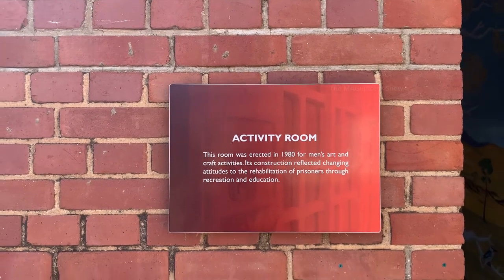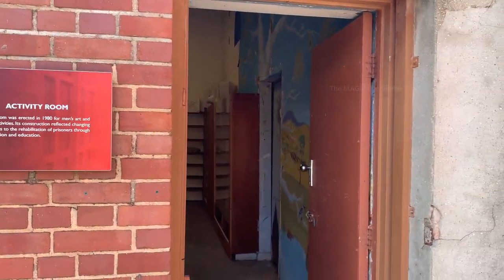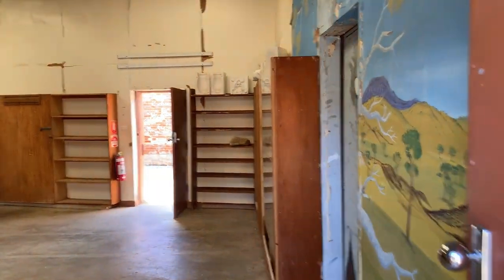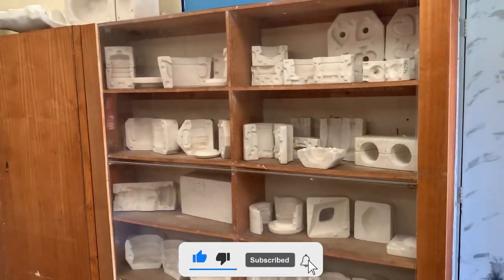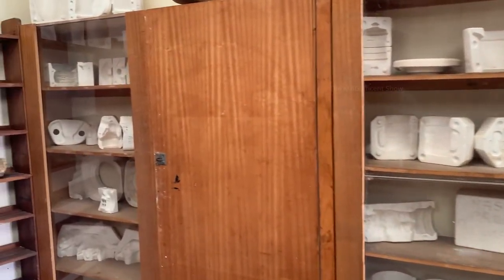This place in this jail is called as activity room. Prisoners here were allowed to participate in creative works, and mainly they did crafting, sculpturing, painting and other kind of works. Some of their handworks are displayed here in these display cupboards.